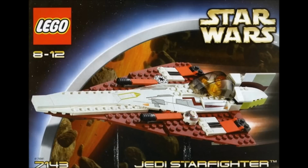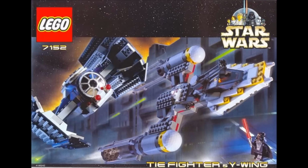We've gotten so many versions of Obi-Wan's Jedi Starfighter, and this one was an okay set for the price. It's pretty accurate to how it appears in the movie, so I can't really complain about that. I just never liked the design of this Jedi Starfighter vehicle in general, so that's just me, though.